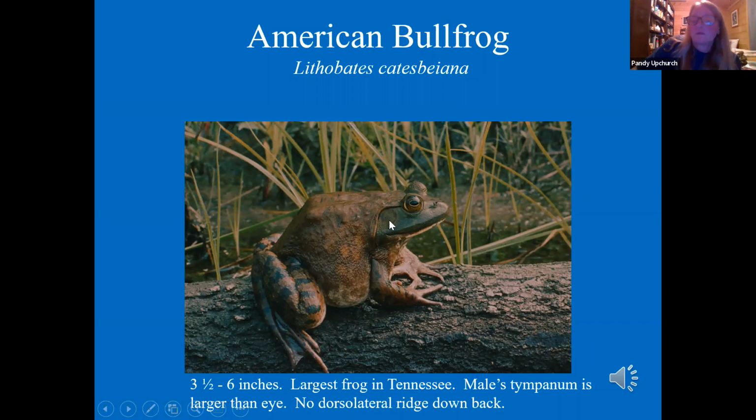And the thing about bullfrogs is they don't have a dorsal lateral ridge. They have a tympanic ridge. You see this ridge going around the tympanum? They have a tympanic ridge, but they do not have a dorsal lateral ridge. And that's how you're going to separate them from green frogs in just a little bit. But most folks are familiar with the jugga-rum of the bullfrog.